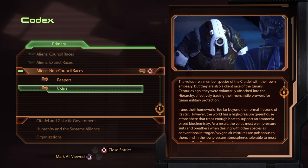The Volus are a member species of the Citadel with their own embassy, but they are also a client race of the Turians. Centuries ago, they were voluntarily absorbed into the hierarchy, effectively trading their mercantile prowess for Turian military protection. Erun, their homeworld, lies far beyond the normal life zone of its star.